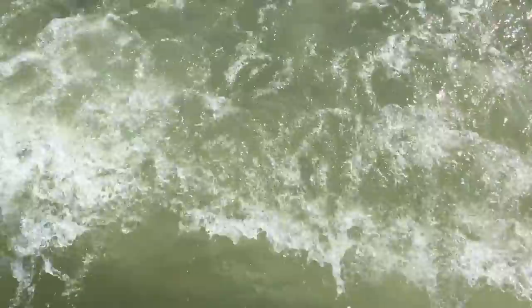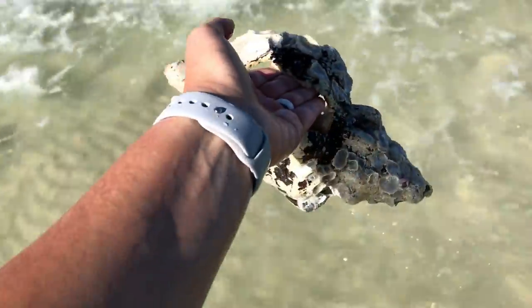Well, what is this? Is this a big horse conch? Oh, let's see. I'm going to get wet here. Let's see if I can get it with my foot. Oh, I think it's broken. It's okay, let's get it anyway. Oh, yeah, look at that. Look how big. This is the place for some big, giant shells.